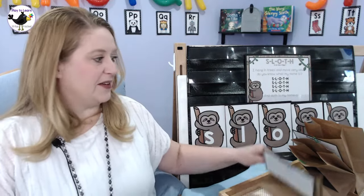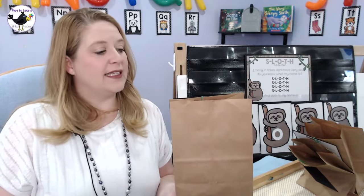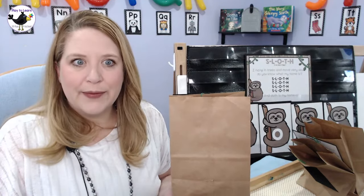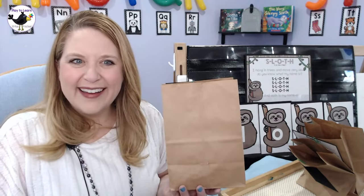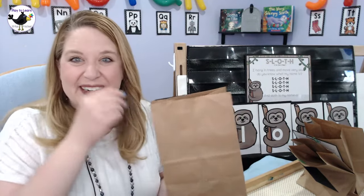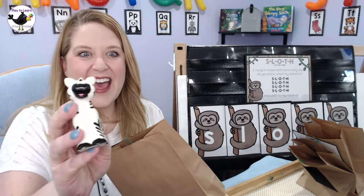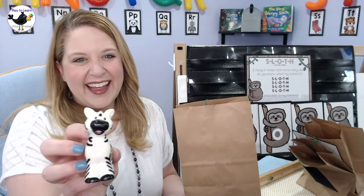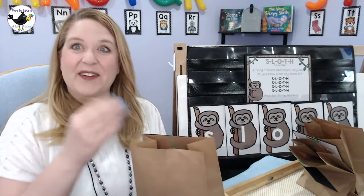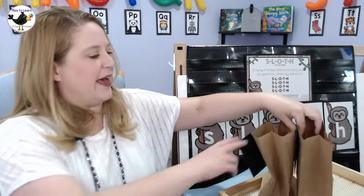Okay, we've got a couple more. I like this one too. This one says, I am black with white stripes. I look like a horse wearing pajamas. I live in a group called a dazzle. Do you know which one is a black and white horse? This is a fun one. It's a zebra. Did you say zebra? Good job. Give your brain a kiss. Brain, so smart. Okay, there are 2 more riddle bags.